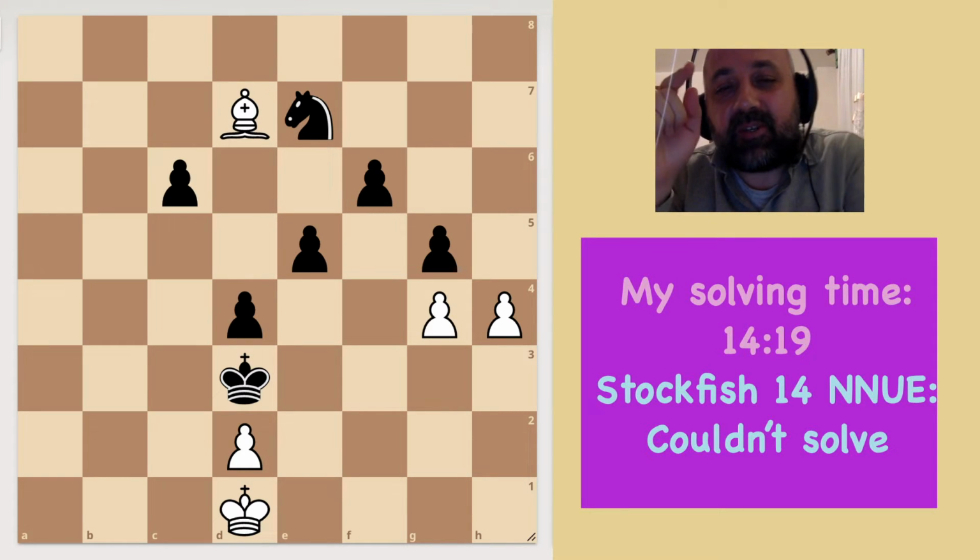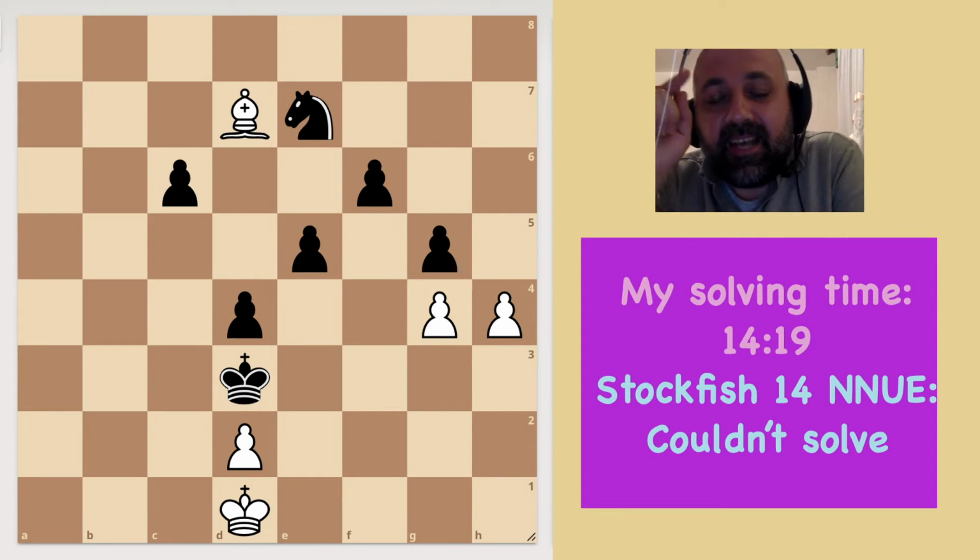And after having solved it, I fed the position to the lichess engine to see what it thinks, and it cannot solve it, at least on my computer. I don't know much about how this works. I think it's on a server. This is some cloud engine, or maybe not. Maybe it's related to the strength of my device. My computer is very old, so maybe that's the reason.